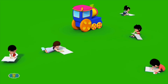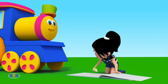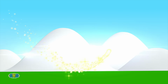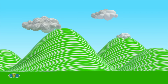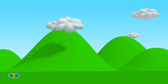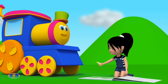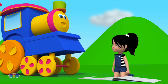Bob traveled through the ground to see what his lovely friends were drawing. What are you drawing, Polly? I'm drawing tall mountains that go all the way up to the sky and touch the clouds. But there's something still missing in the blue sky, my dear. What is it, Bob? Well, can you think of something that's yellow in color with bright orange rays that light up the morning sky? The sun! The sun! I'm going to draw it so it looks like it's playing peekaboo with the mountains. Sounds lovely.